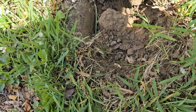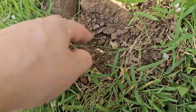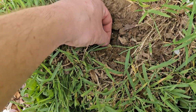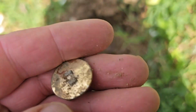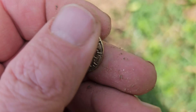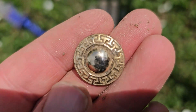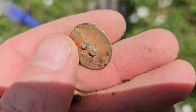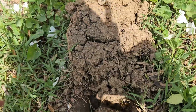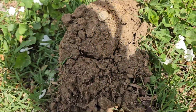So this sounded like a quarter signal, and I missed it here, and I popped it here, and that just started coming out. That is awfully shiny. What do we have here? It's like a button with a, oh my goodness, look at that. With a broken off shank. Ooh, get in the sun. Is that really what it was? Because that does feel plastic. That's what it is.